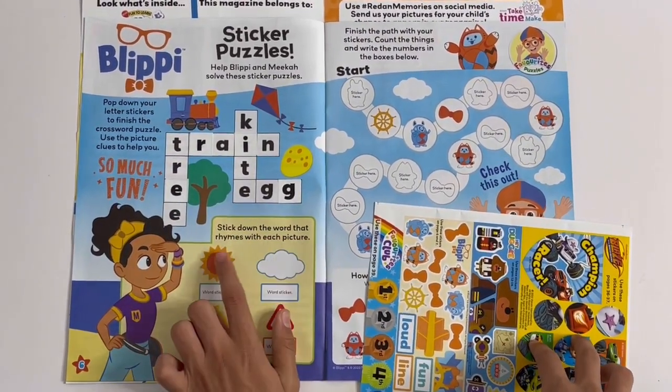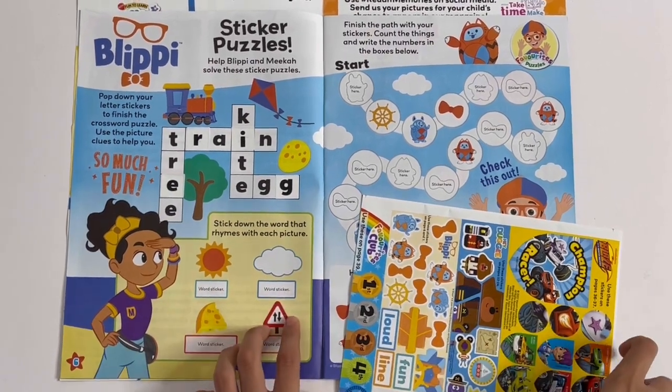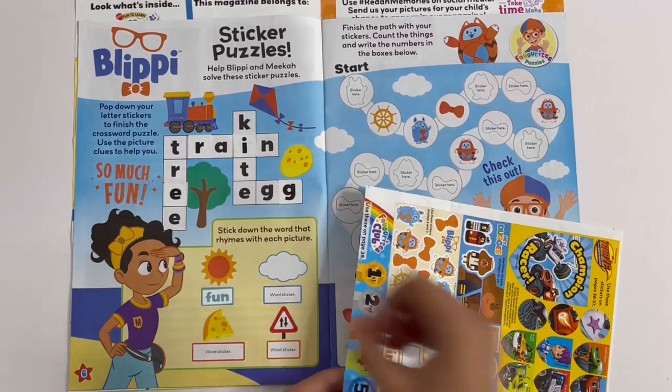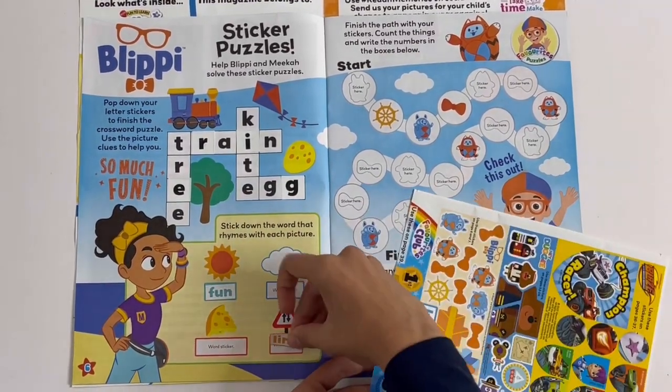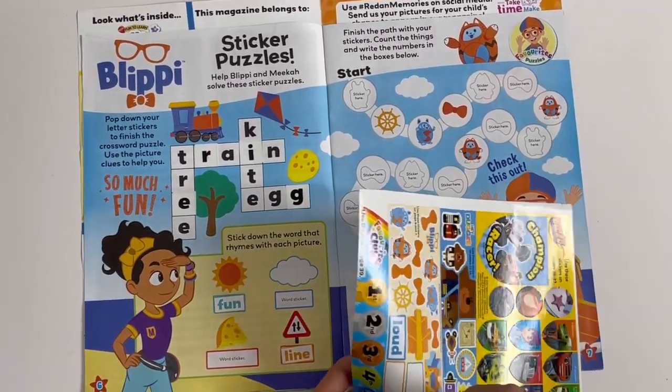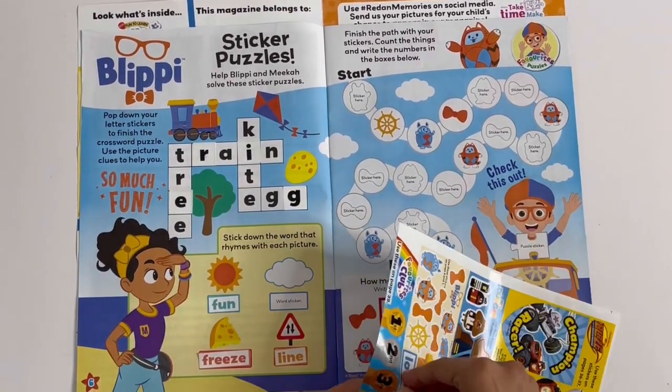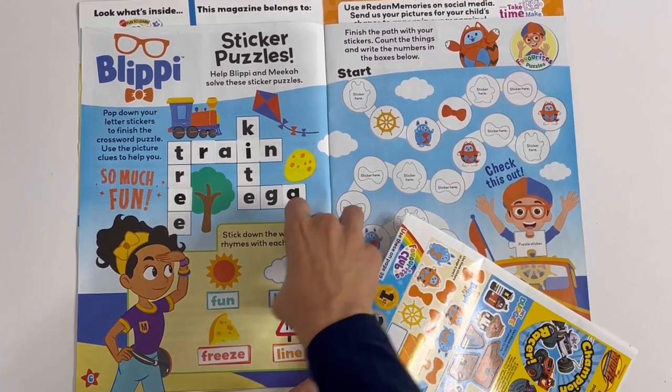Stick down the word that rhymes with each picture. Got sun, fun, sign, line, cheese, freeze, cloud, loud.